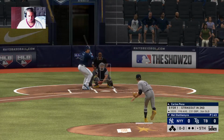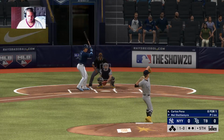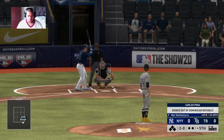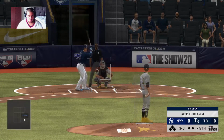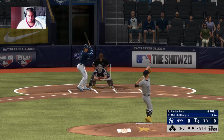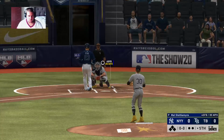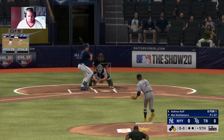In now, Carlos Pena, as he'll lay off a slider too low, ball 1. He's 0 for 1 thus far. Perhaps a little low there. It's 2-0. This guy's been really on point so far, but it's not getting any easier. He has to get through 4, 5, and 6 right here. And the perfect game will go by the wayside here as this pitch misses for ball 4.